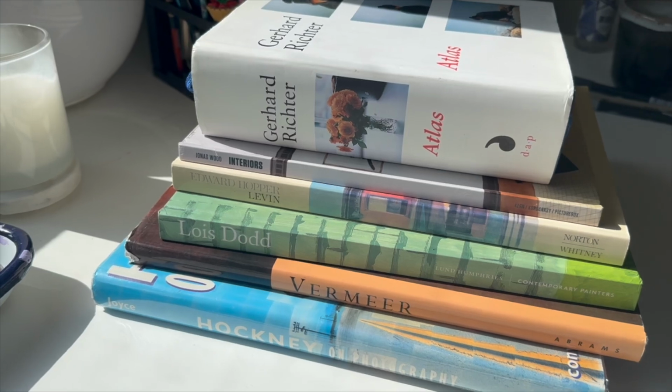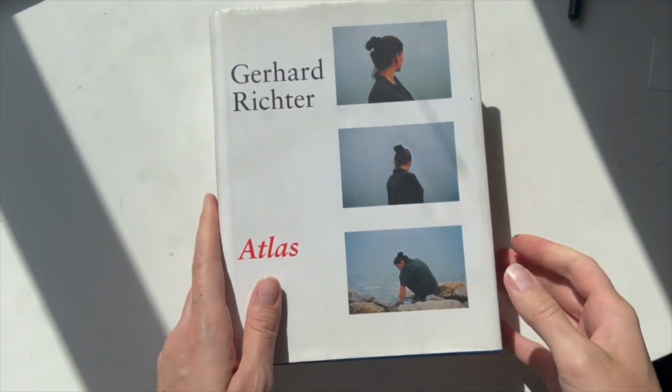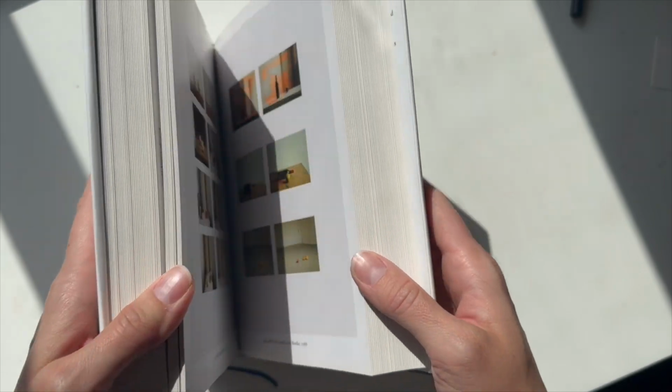These are the books that we're going to be looking at together today, some of the artists who inspire a lot of my work, and we're starting with Gerhard Richter's Atlas. Now this is a tome, it is huge.